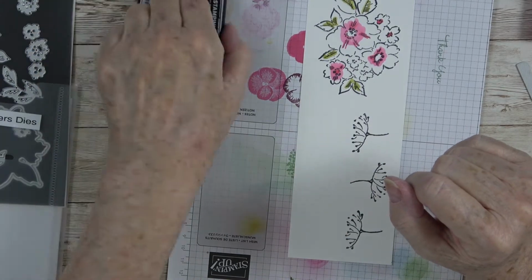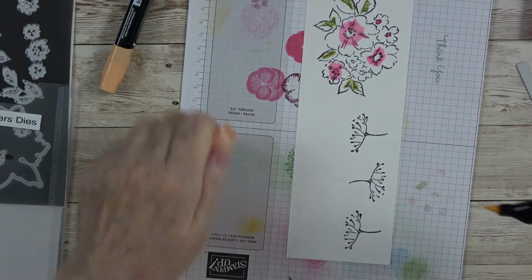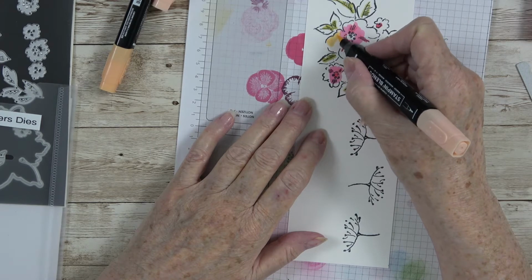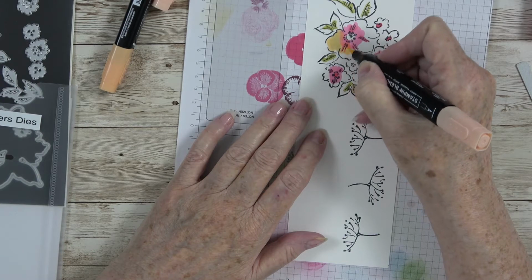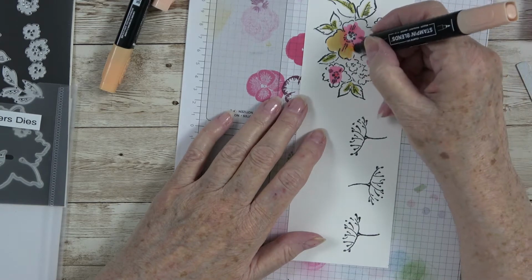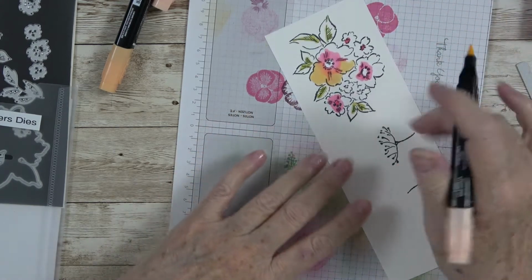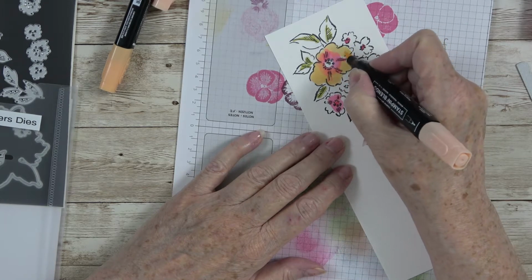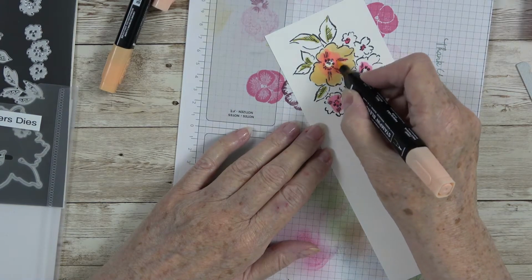So now I'm going to go back in and I'm going to use the pale papaya. And this is the light. And I'm going to use my brush tip. And then I'm just going to start out on the edges, and then I'm going to pull this in. And so you don't have to have the same color of ink to blend. You can actually step outside the box and do something a little bit different, and it's okay.